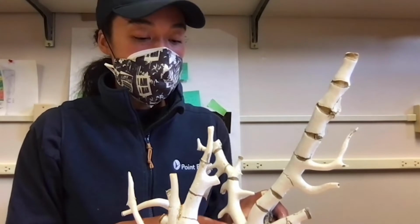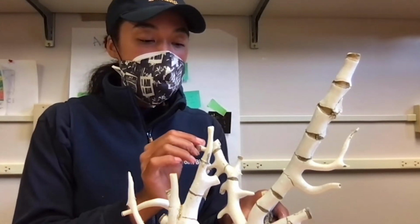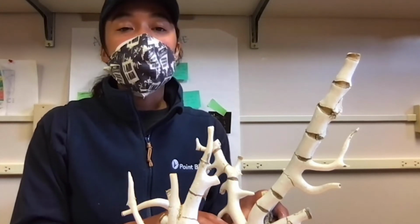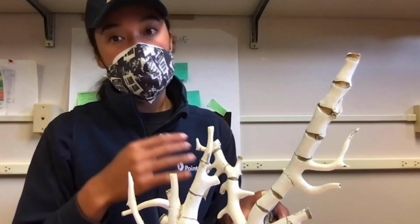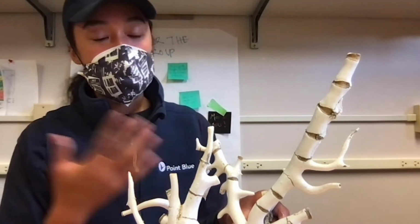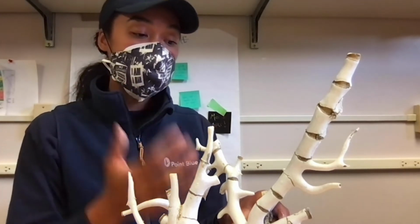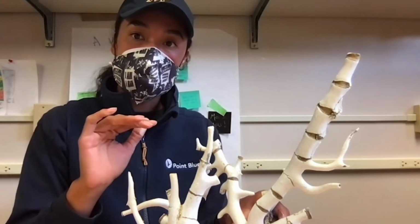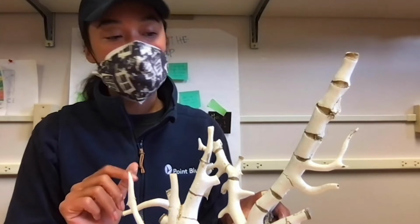So these corals are slow growing, on the order of millimeters per year, and because they are on the bottom of the ocean, they can be very much disturbed by bottom trawling. You'll see in areas that have a lot of bottom contact fishing that the corals, the animals, are very small.